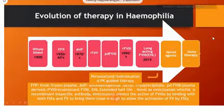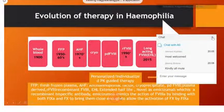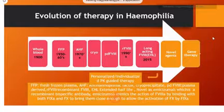Afterwards, we had another leap, and that was the novel agents, especially emicizumab, which is a recombinant bispecific antibody that mimics the action of factor VIII by binding both factor 9 and factor 10 to bring them close enough to allow the activation of factor 10 by factor 9, as we saw in the coagulation cascade before. Now, lastly, we come to gene therapy. So, is this the cure? Is this the answer? We really have to wait and see the results of not only the clinical trials, but the real-life experience.